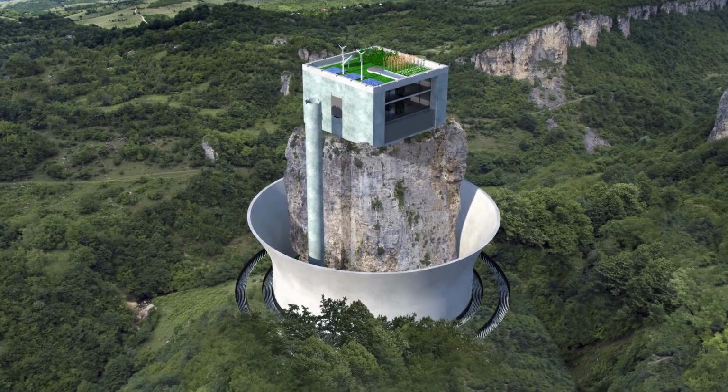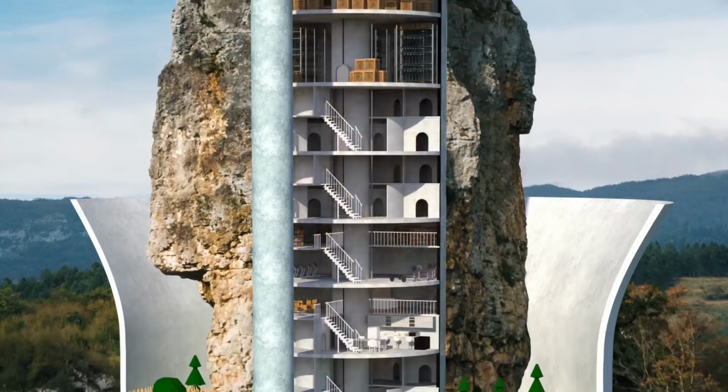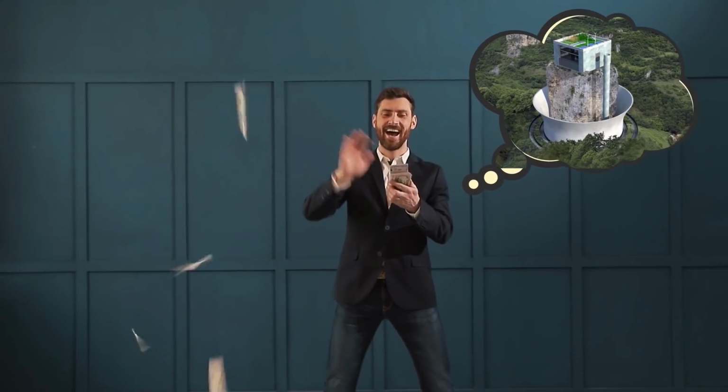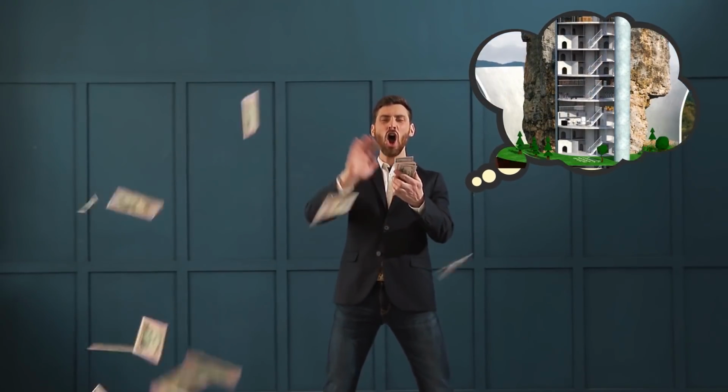It's got everything you need, specifically designed to survive any of the world's worst possible apocalyptic scenarios. Now all you have to do is spend millions of dollars to bring this beauty to life.